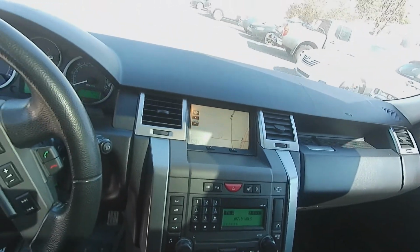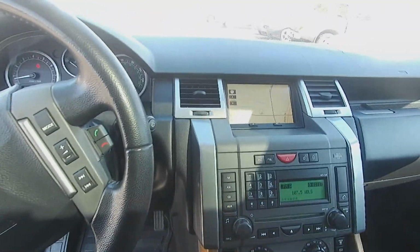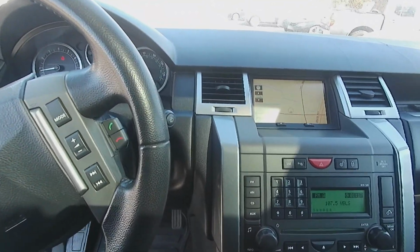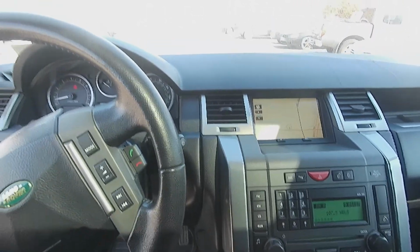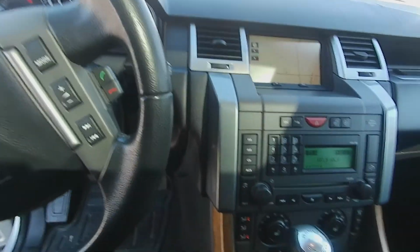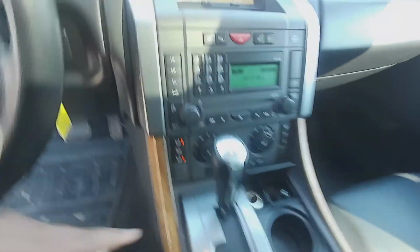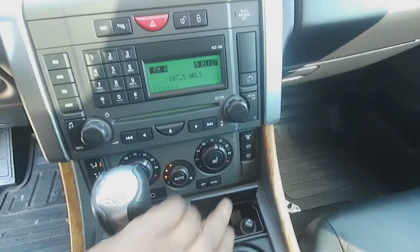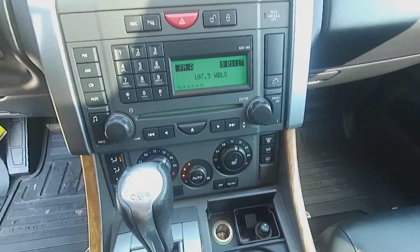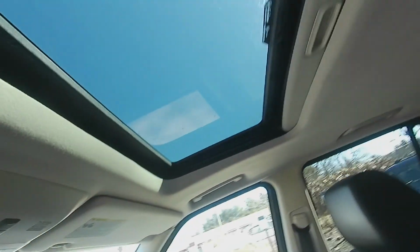This is the factory system, so it hasn't been touched. Nothing new here. Range Rover's definitely ahead of their time. Heated seats, you got a program for the defrost. You got everything. Sunroof.